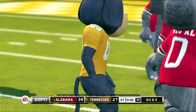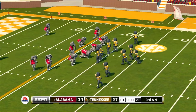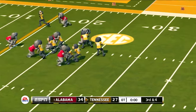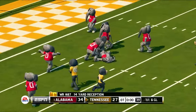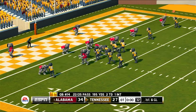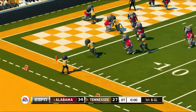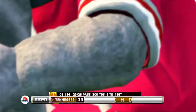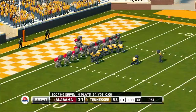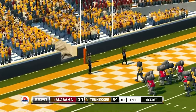So it's third down now, and they're going to need about four. Set up a little screen, gets it to his tailback. Here's the PAT to tie this thing up. He splits the uprights with the extra point.